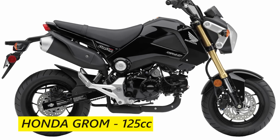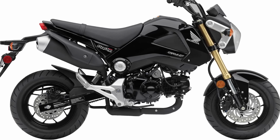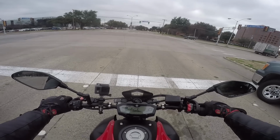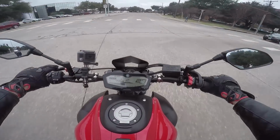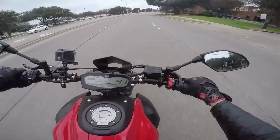You'll also notice that a bigger engine is more usable than a smaller one around town because you can quickly wick the throttle and get going off the line. Whereas a high revving sport bike just isn't so great off the line or in low revs, which is a pretty good segue into the next item on our list.